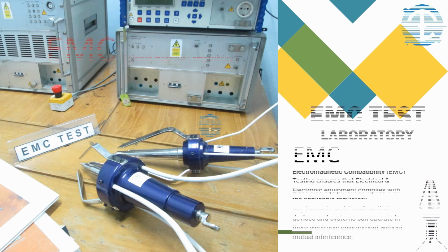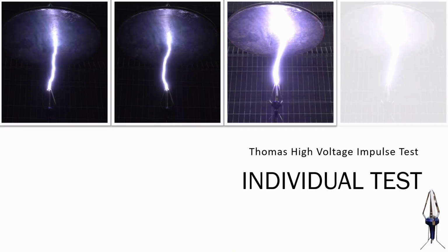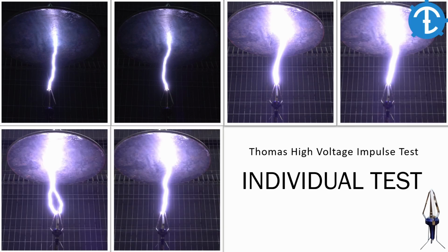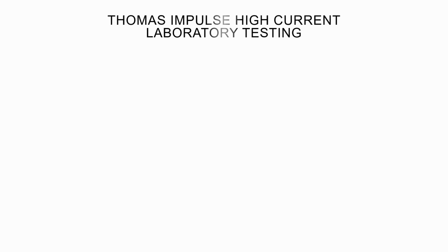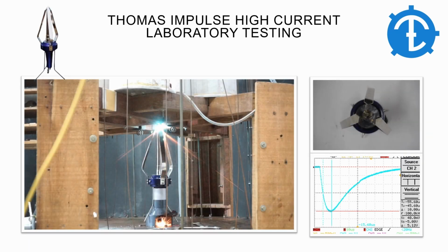EMC electromagnetic compatibility testing ensures that electrical and electronic equipment complies with the applicable regulatory requirements and therefore, that devices and systems can operate in their electronic environment without mutual interference. Thomas High Voltage Impulse Test and Thomas Impulse High Current Laboratory Testing. Impulse voltage is the voltage used to test high voltage equipment. Impulse high voltage characteristics that comply with standards are required to guarantee successful testing of high voltage equipment.